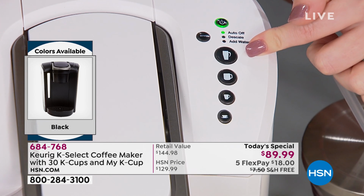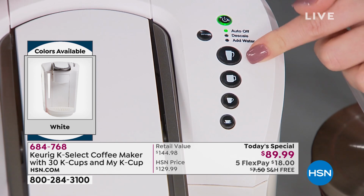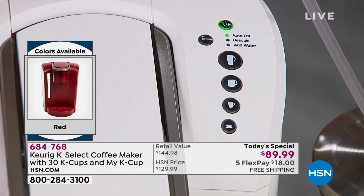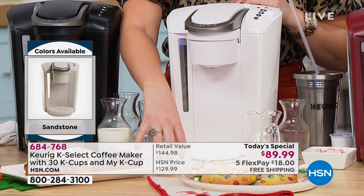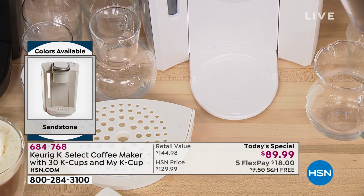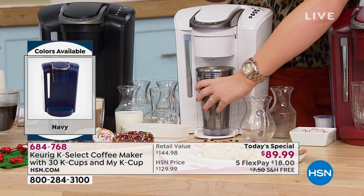So if you're in a rush in the morning and you just need a cup, your mug to go, this is where you would hit this. And all you would do is simply move out the bottom here. I'm just gonna show you. You would slide this piece out just like that. And then you would take your cup, which is so wonderful. I love this little Keurig tumbler. And you would just slide it right underneath.